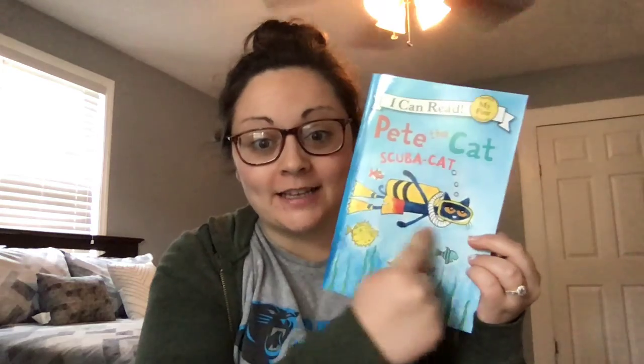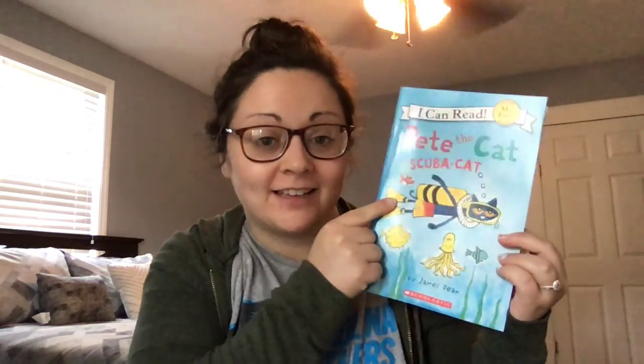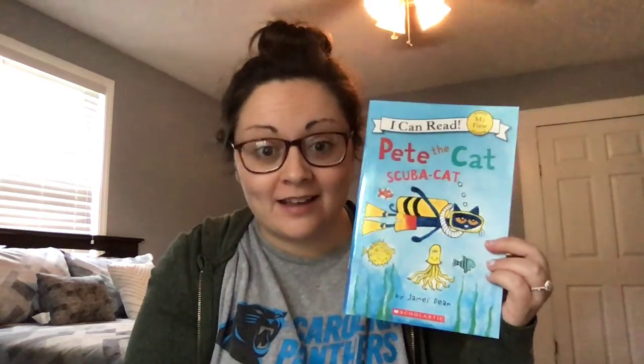This story is called Pete the Cat, Scuba Cat. So you can see on the front that this is Pete the Cat. He's a character we've read before. And he is going to go scuba diving. So he has to wear all of this special gear so that he can go underwater and breathe underwater.